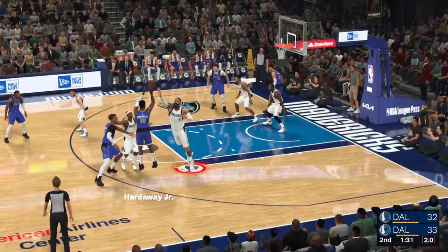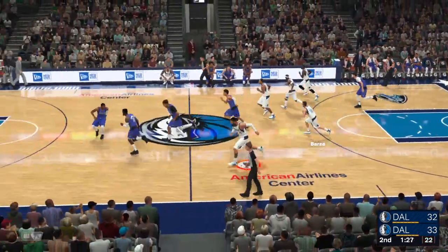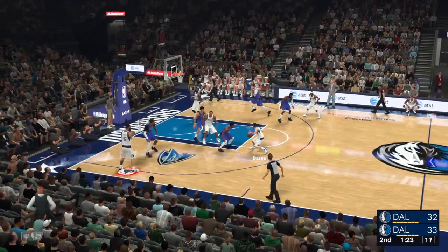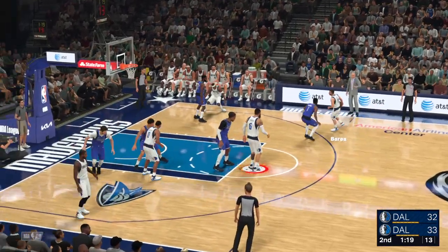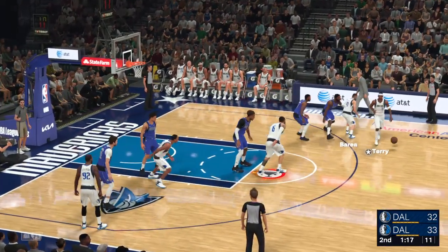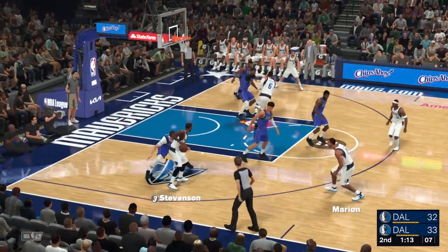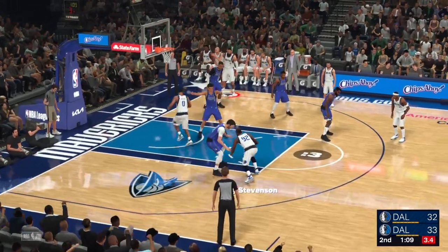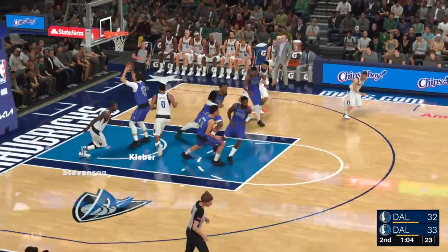Hardaway with it. Pulls up. Dallas, no good that time either. Well, the defense refusing to give up anything easy. Love seeing that kind of intensity. Barea surveying the floor. On the wing, Stevenson. Lima defending. Stevenson against Kleba. And it's Stevenson missing.